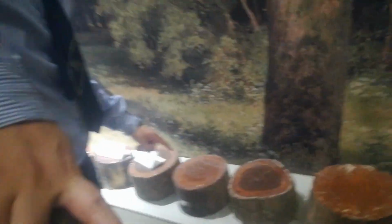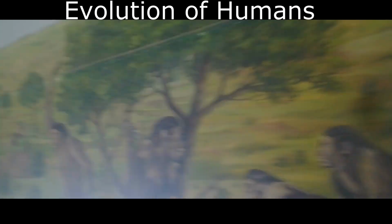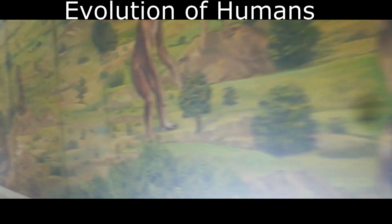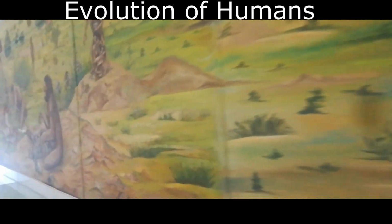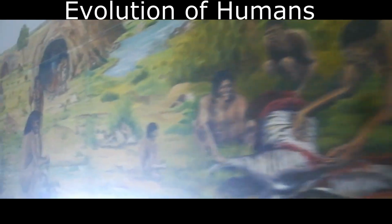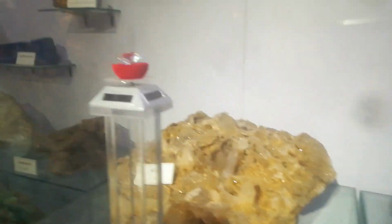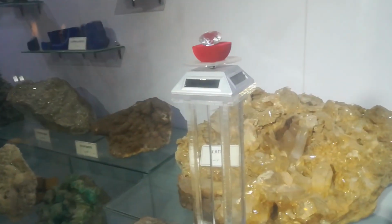Oh my god, this is too hard a place. See this one? It's a log. These are different types of logs. Guys, look, it's a diamond. It's a very important gem in this museum.